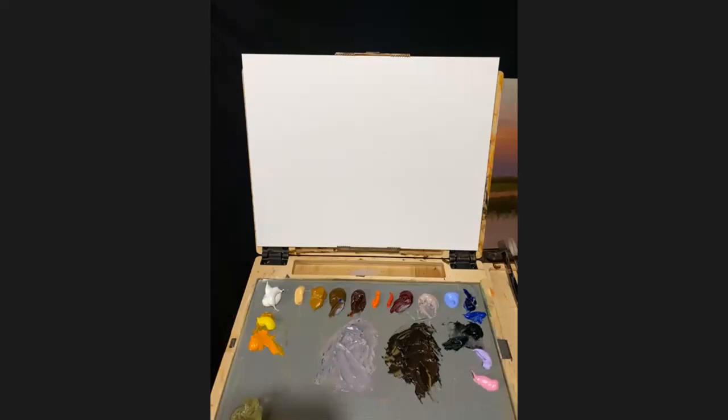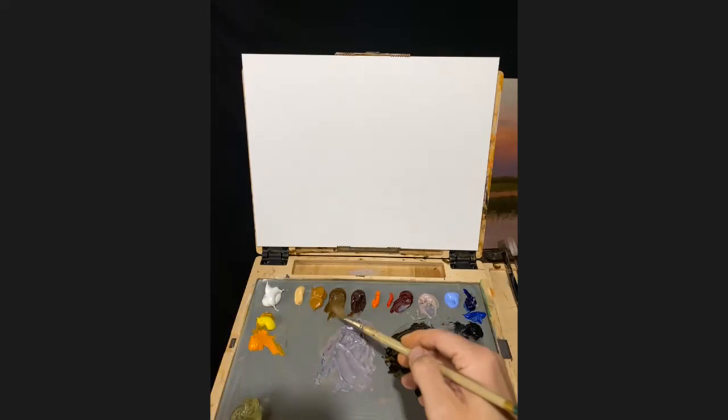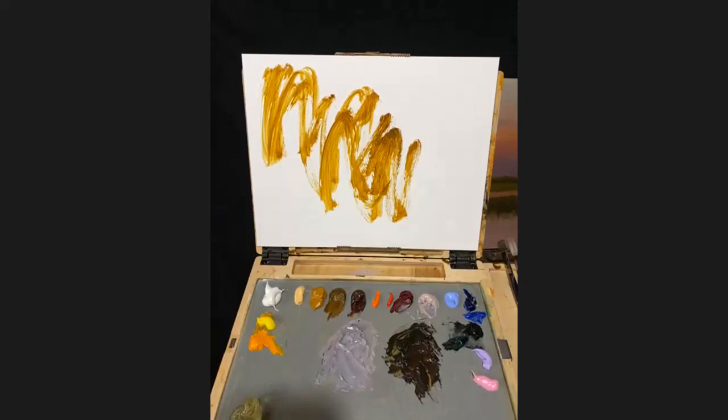I'm going to put some Terp on my brush. I'm going to wipe off the excess a little bit. We're going to tone the panel, stain the panel, whatever you want to call it. We're going to do it while it's wet though. So I got transparent yellow oxide, Terp on my brush, and we're just going to cover this thing very lightly.